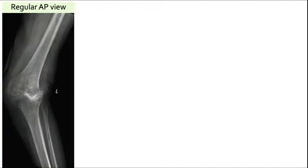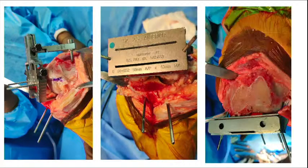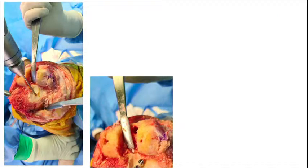What are the options? Here, you have to get your basics correct. Minimal cut in the tibia, get your rotations in the femur, and then manage your bone loss in the tibia, which is a contained defect. Only one screw is needed, and with proper cementing, you will be able to manage it with a primary simple PS implant here. No need of any constraint at all.